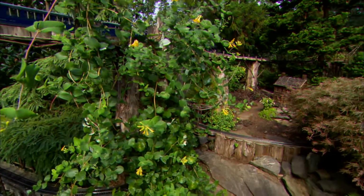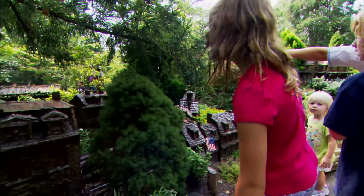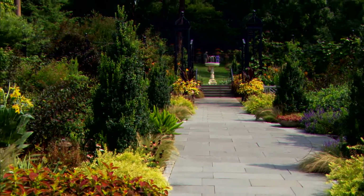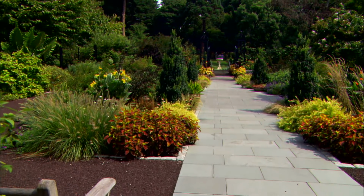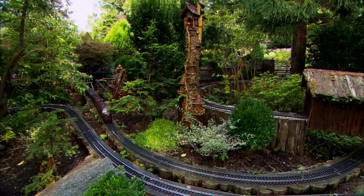As they enter the garden, it is a rolling exhibit. You're walking among hills and the trains run up on either side of you. This is the Garden Railway, one of many gardens located in the Morris Arboretum of the University of Pennsylvania. Located in Chestnut Hill, Philadelphia, this arboretum consists of 92 acres of plants, trees, flowers, and trains.